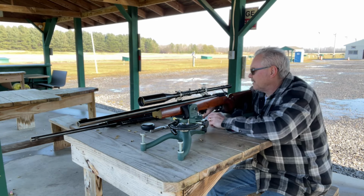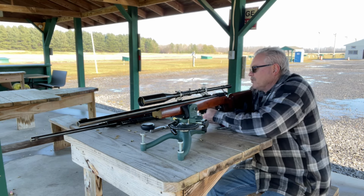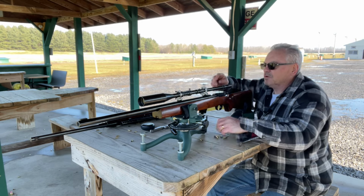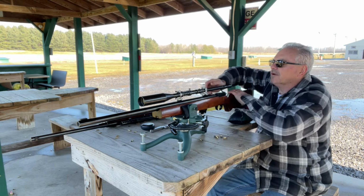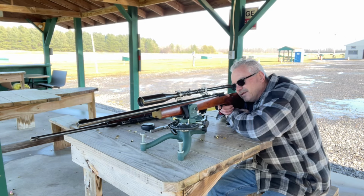So now, I do have the Eley, gotta grab that, but let's go ahead and try a group with the Aguila Super Extra. Most budget-friendly ammo I have out here today. All right, let's see. Let's go to 3 o'clock with these guys.